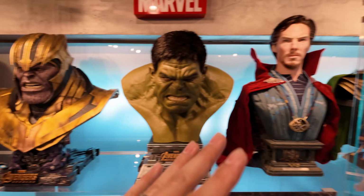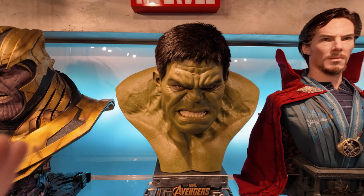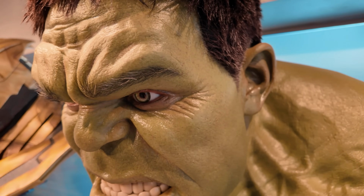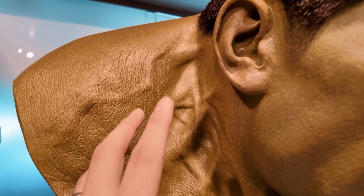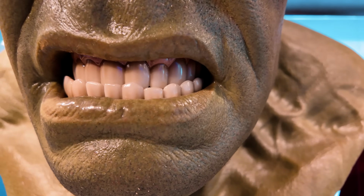Of all of these busts, I've seen, and I don't know if it's because I've seen some of these busts in person already, I have yet to see this Hulk one in person. So right now, this is definitely the one that's standing out at me. And I love that it's centered, so it kind of just draws the attention to it. This is insanely cool. I mean, you can see the textures in the skin, the muscles. Look at the way the neck is just bulging like that. And check out those teeth. They look like real freaking teeth.